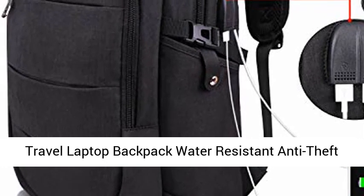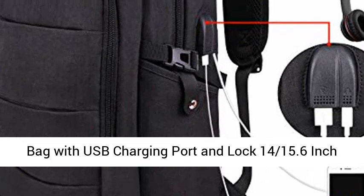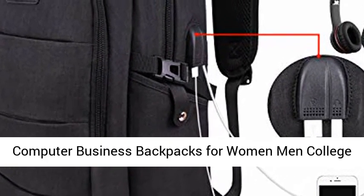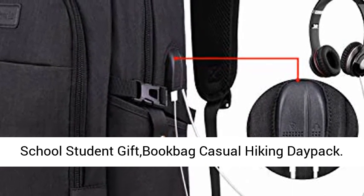Travel laptop backpack, water-resistant anti-theft bag with USB charging port and lock, 14/15.6-inch computer business backpacks for women, men, college, school, student gift, book bag, casual hiking day pack.